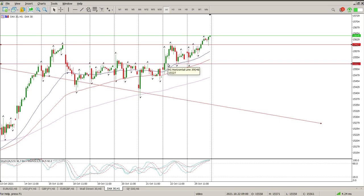You wouldn't have got in on that because it didn't really just. You're looking for it to trigger your entry, so your entry would have been a little bit higher. But anyway, bottom of range, now we've broken that range. You can see the range, I've got top of range, bottom of range.